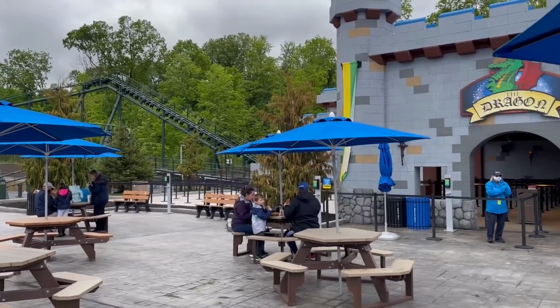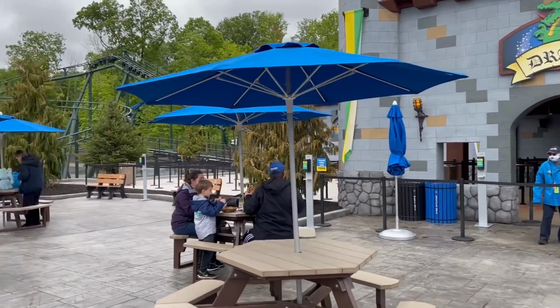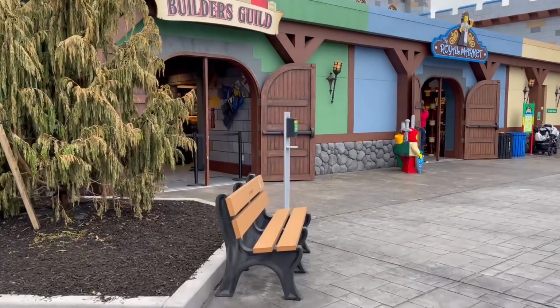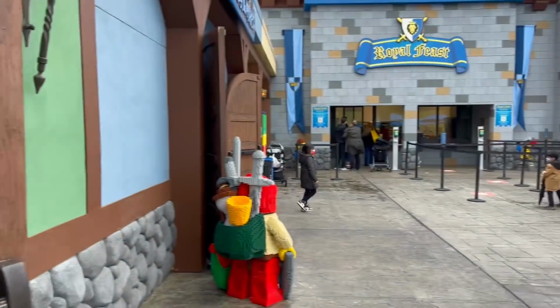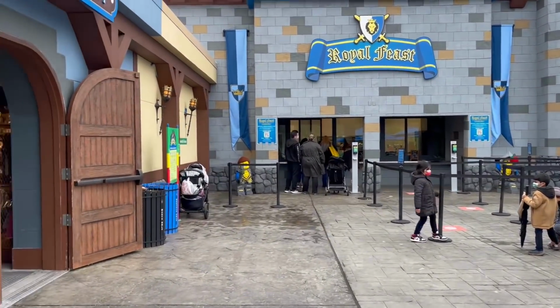We're now in the main hub of the Lego Castle Land. This was the entrance to the Dragon, as I just spoke about. Next to that is Builder's Guide, where you can build some more Legos. It's themed to this land. There's already a castle built here, and I don't want to film children, so I'm not. You go and build more onto that castle.